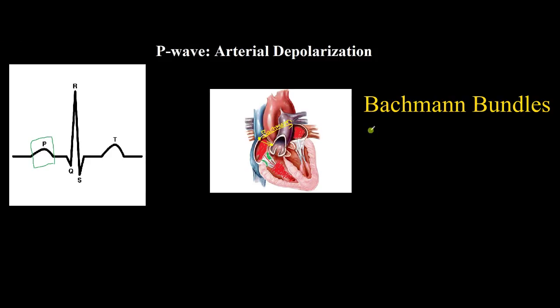So as that signal moves across the Bachmann bundles, it affects the left atrium, and then of course the same thing is going to happen that happened on the right atrium. In this case, the bicuspid valve is going to open, allowing blood flow from the left atrium into the left ventricle. And that is all represented here in this P wave, which seems like a lot. Actually, quite a bit happens just in that one little bump, and that is all called atrial diastole. Okay, so we can move on to the next step.